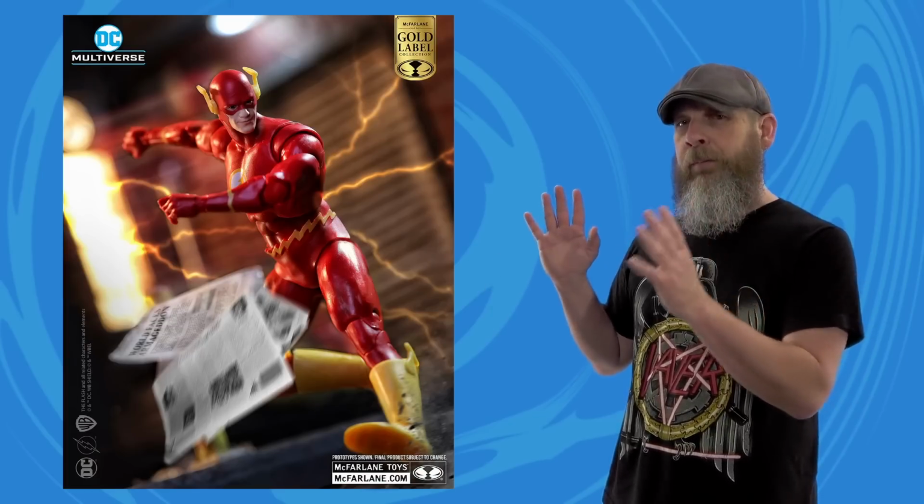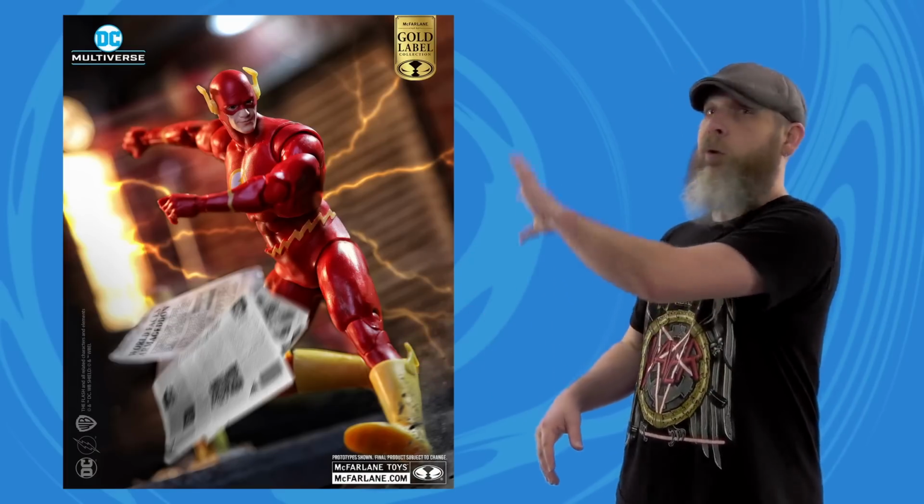This is also part of the Build a Flashpoint Cyborg wave, so there's more plastic on top of that unmasked head. Nothing's up for pre-order as I'm recording this, but I have a feeling there's a McFarlane flood coming. Can you feel it? Ooh.